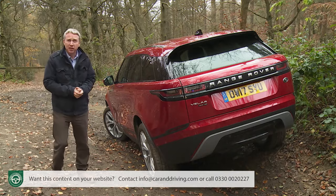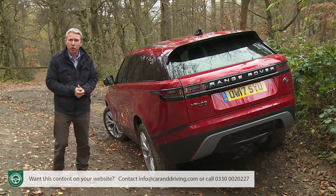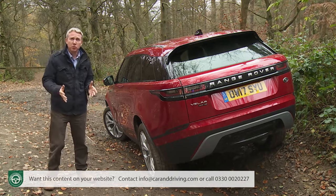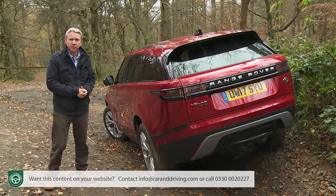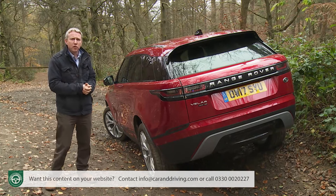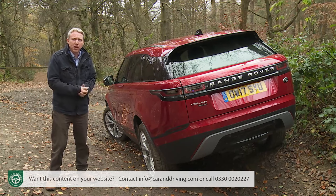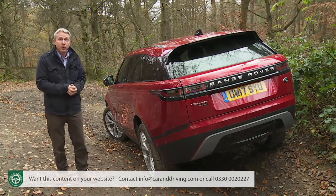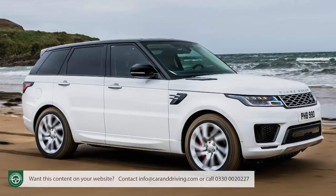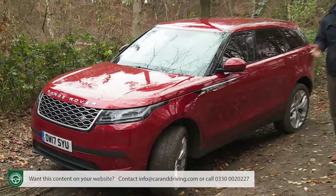It's slightly bigger than the Jag and slightly larger than its most obvious German rivals too, which might partly explain why it's so much pricier than most of them. Now, that's quite intentional. Land Rover's plan for the Range Rover brand is not only to broaden it, but also to push it up market, which is why the average Velar will sell at prices straying into Range Rover Sport territory. Will that be an issue?